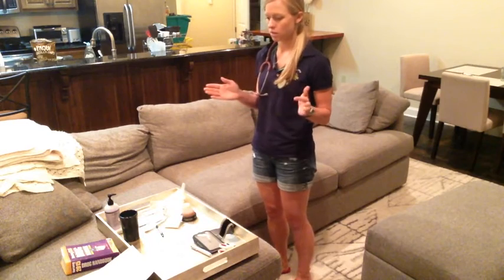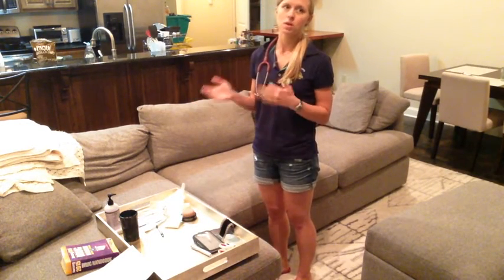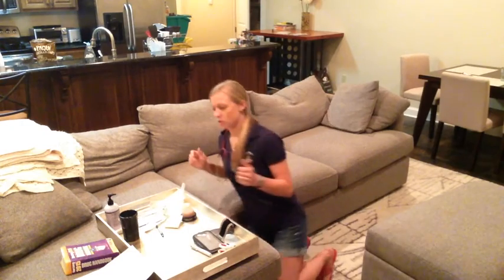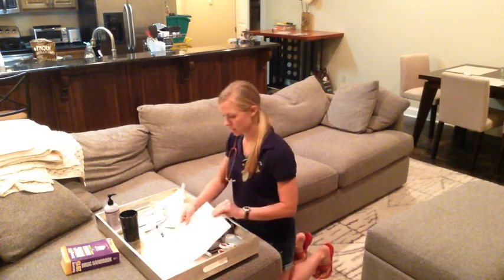I'll start with prepping everything to go, and then we'll go to the patient's room and do everything all together in the patient's room. So let's start with getting our medication ready to go.